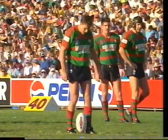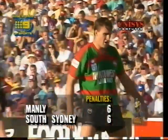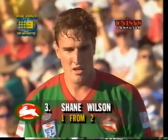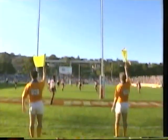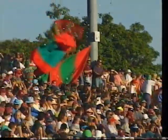The kick. Shane Wilson right in front. What a game of high drama. Wilson gets the two. The Rabbits, they lead 13-10.